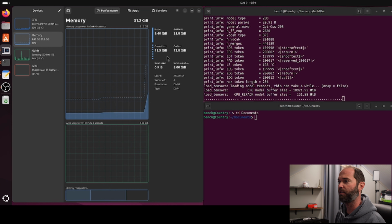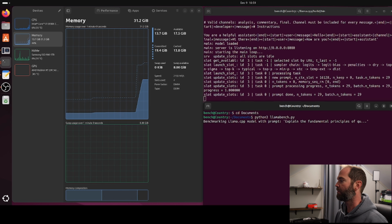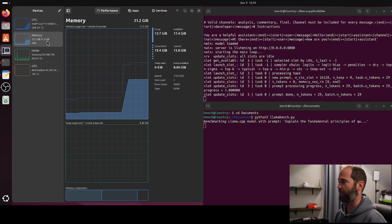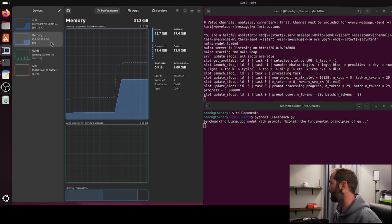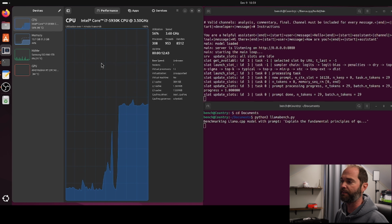And it's filling it up. All slots are idle. Llama bench. All right, here we go. We got a X99 Gigabyte UD4 motherboard and 4 sticks of 8 gig HyperX. It's running at 2133 right now. It does overclock XMP to 2666. So I'll run that test next.